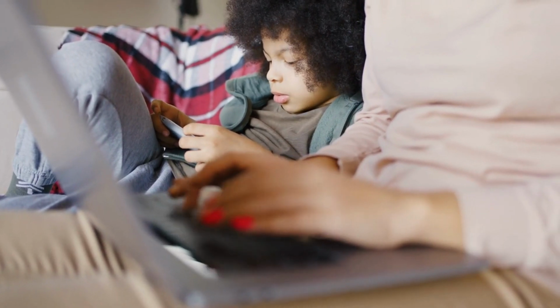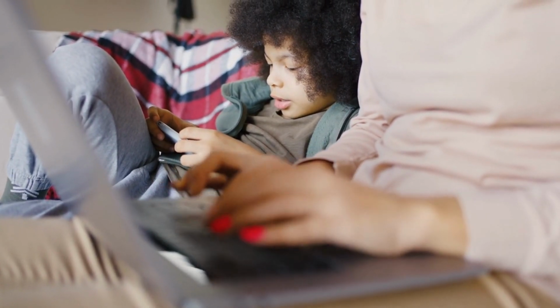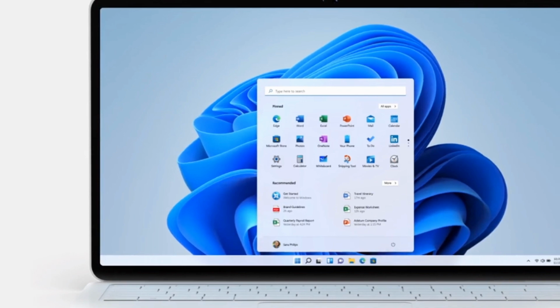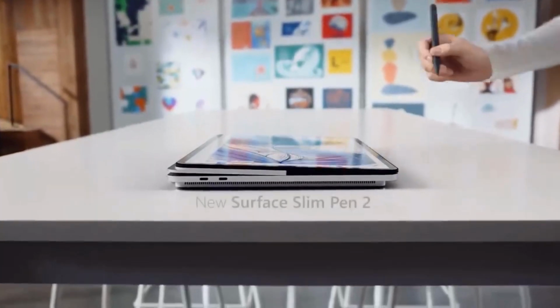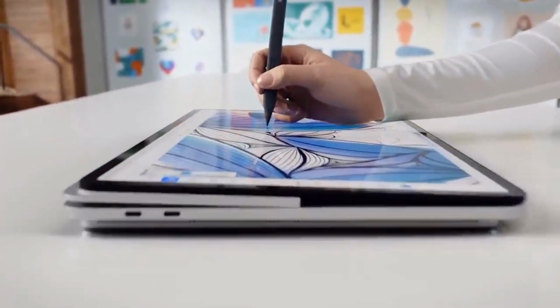Until we have more information, we won't be able to tell you what these configurations will actually cost. The Surface Laptop Studio looks a lot like, well, the Surface Studio. The Surface Studio has become a legendary PC for artists thanks to its easel-like display.